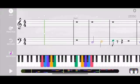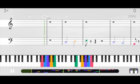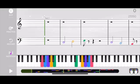So I'm going to set it up here. I'm going to hit pause, and I'm going to show you a couple things about this, and then I'll let it play and you can watch. First of all, you get the grand staff up above, which is what most people are used to, especially with piano, for learning how to read music. But you'll notice that the notes are color-coded. Pretty cool, right? What that means is they're telling you what finger to play that note with.